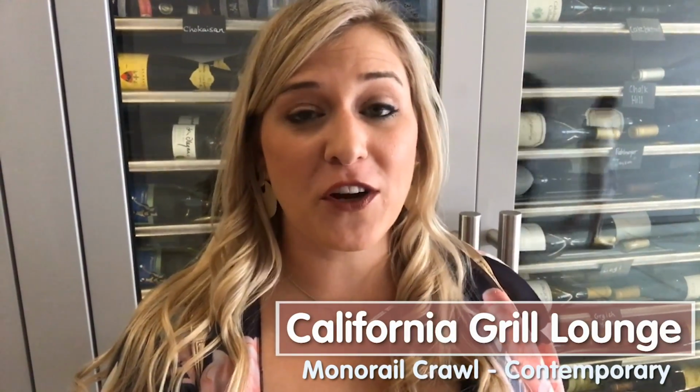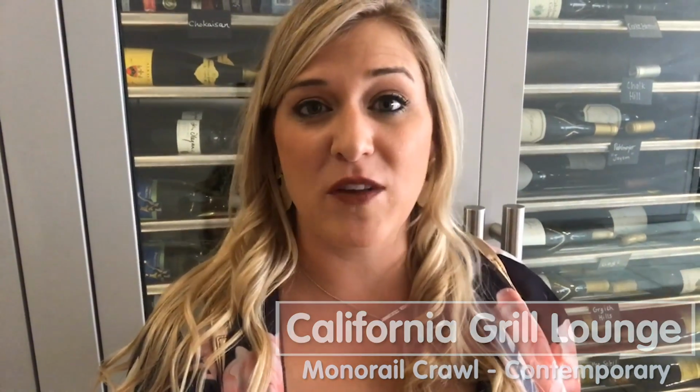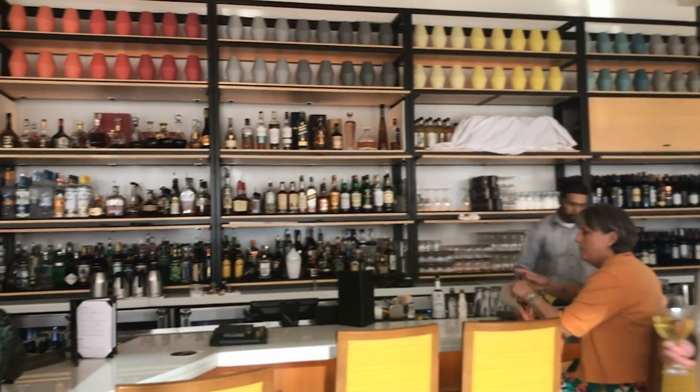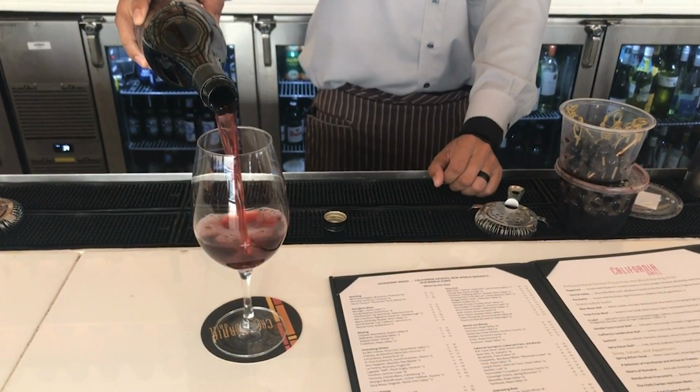Welcome to the California Grill Lounge. The California Grill is the signature restaurant on top of the Contemporary, with super amazing, upscale, unique American food. But did you know there's a lounge here as well that you don't need reservations for? You can order anything off the California Grill menu. They have a few appetizers as well. You can order any of their 1,600 bottles of wine. Over 250 of those are California varieties, and over 80 of those you can get by the glass.